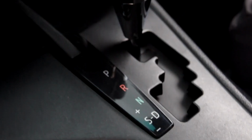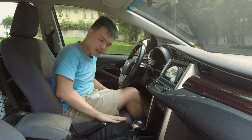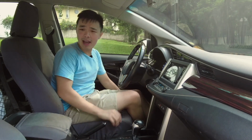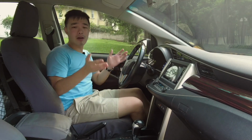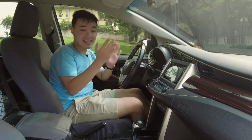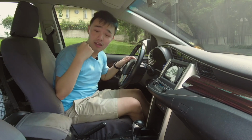Down here, you get your traditional shifter, so nothing fancy about that, a traditional handbrake, and of course your seats. While these are covered in seat covers right now, I can assure you that they are only cloth and not leather. Finally, I would like to talk about how dark this car is because it is tinted. And I would love to open up my panoramic sunroof, but I forgot. The Innova doesn't have one.